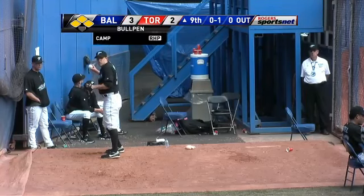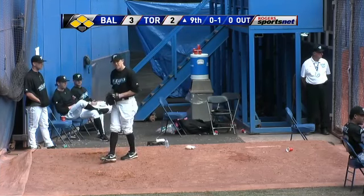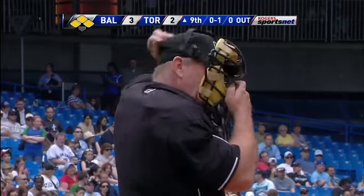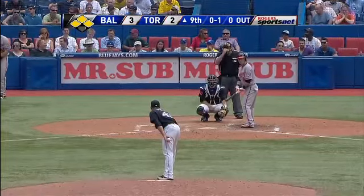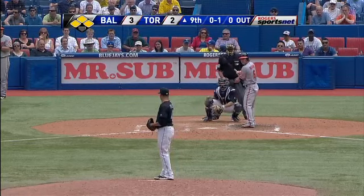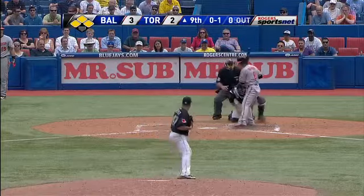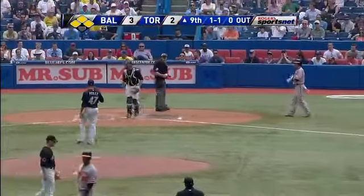Sean Kemp indeed is throwing. Bob Davidson having a little bit of a back and forth with the Orioles dugout. Davidson threw out Jose Molina in the seventh inning after Molina struck out. Ball and a strike. Nobody out.